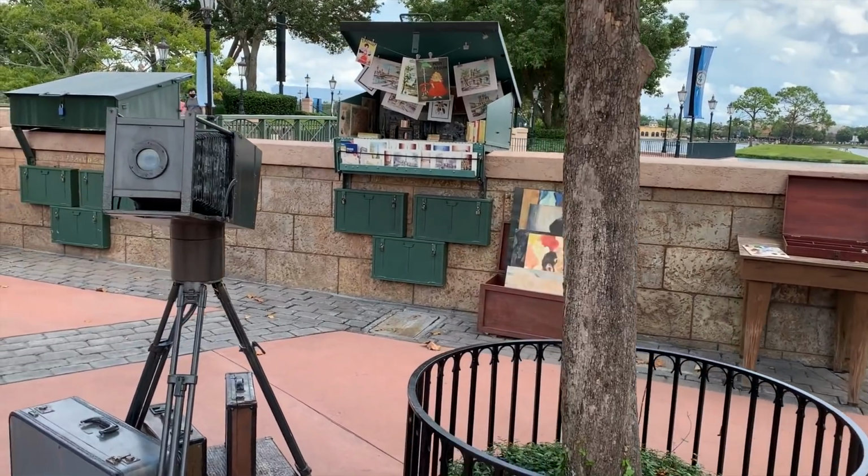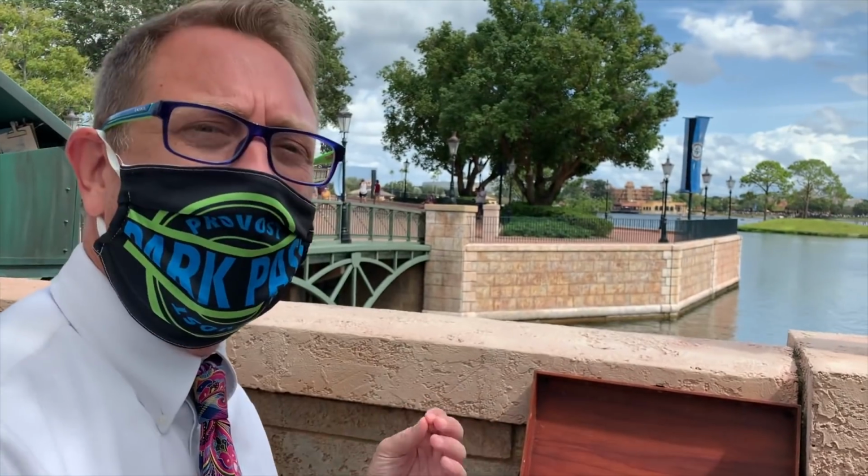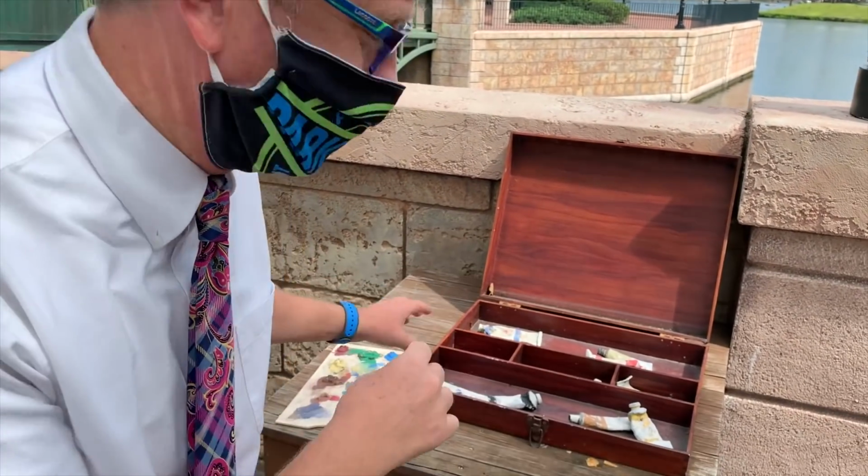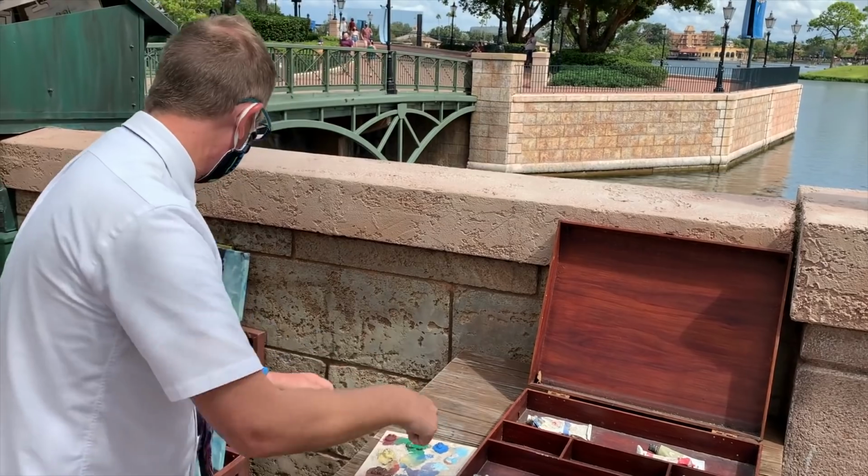It's very French, very passionate, very like love. You'll notice as you come by here in the French Pavilion, they have a lot of the arts and things like that. There's little benches. It looks like the artists that have their paints, the tubes of paints. They've been painting.